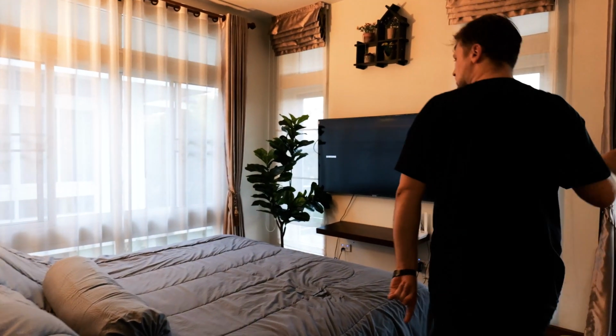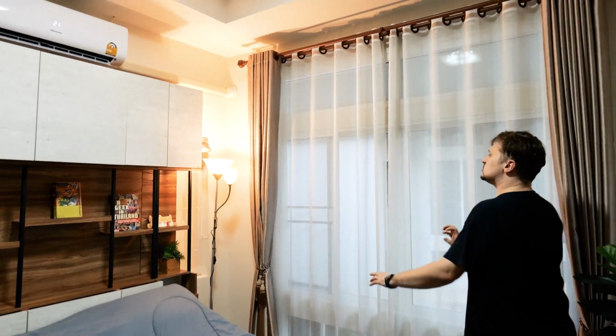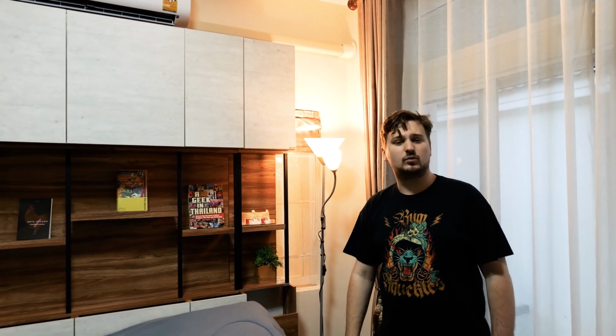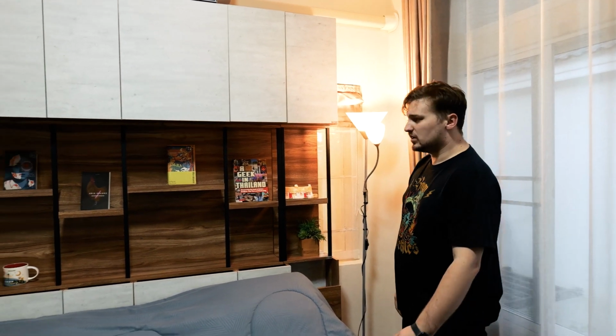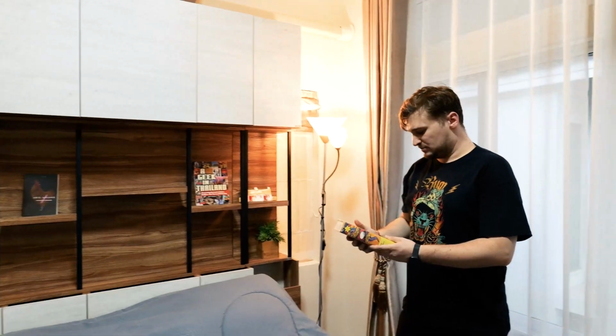So this is our master bedroom. And again, there's a lot of windows, so it does feel very spacious. We've got this bed unit which includes cupboards, but I mean, we don't use it. So Emma said, well, I better go and buy some books then. So off we went to BTS, bookstore in central Chiang Mai, and she just went on a rampage.